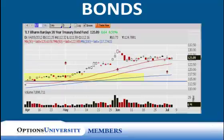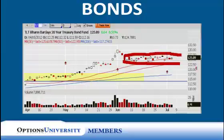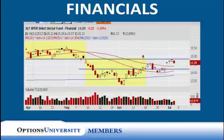Looking at the bond market, the TLT, which is the ETF for bonds, we see that we're in a very strong sideways trend. The bonds are not giving it up. They're trading within that very tight range and continue to do so. Bonds are responding to this market with not much of a move whatsoever, just continuing that big bullish move that the bonds have had in the last couple of years.